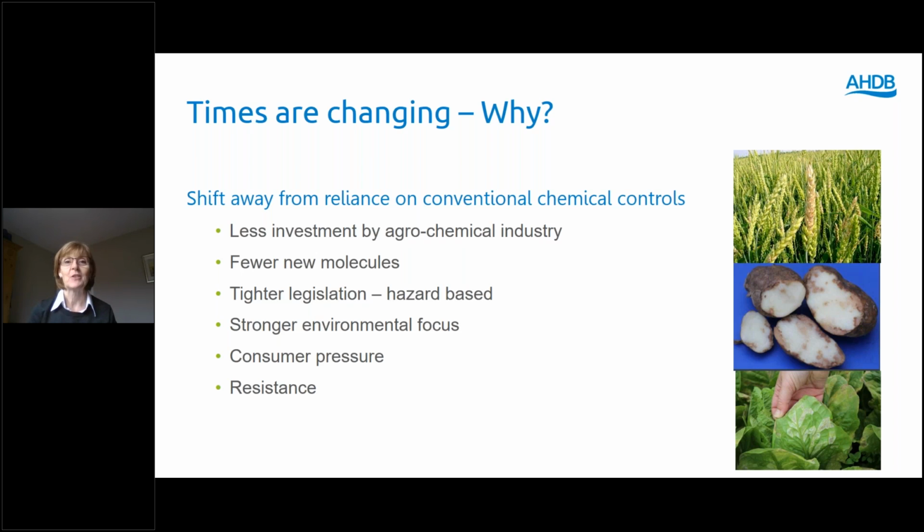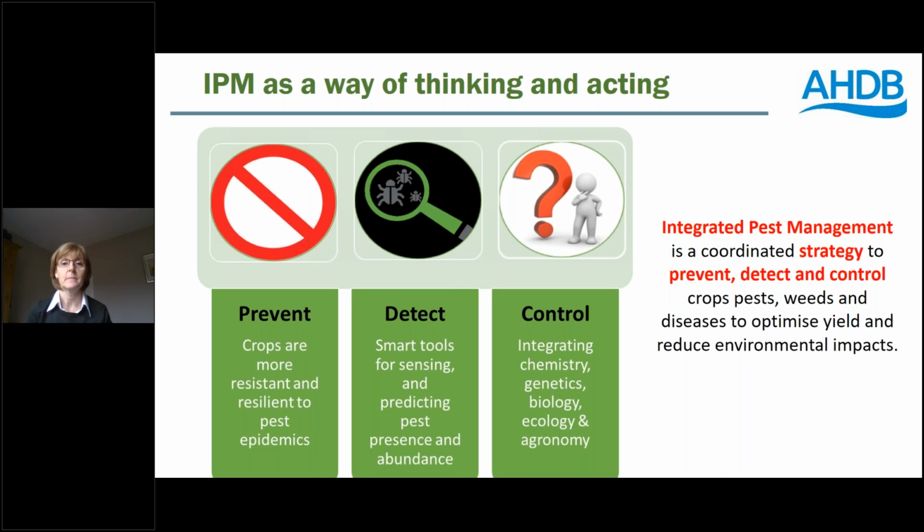This is a little bit of repetition of Paul's slide, and I won't go into the detail about it, but just to reiterate that times are changing, and there's a number of different activities that have become drivers for the change to an IPM practice, moving away from conventional thinking into a much broader, more holistic approach to controlling diseases in crops. Next slide, please. So again, you saw this slide from Paul.